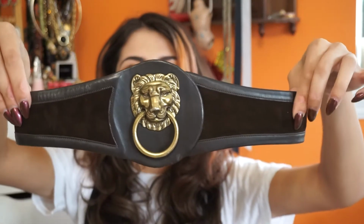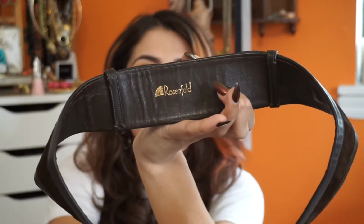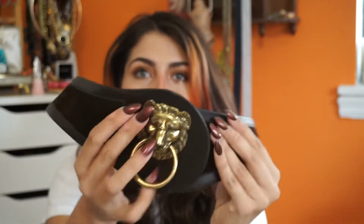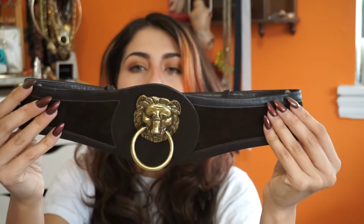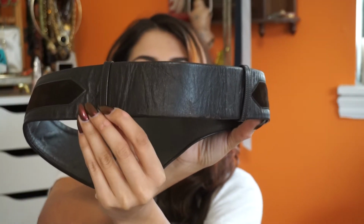I paid up for this one as far as thrift stores are concerned. Anyway, I paid $16 for this, but it is this fantastic lion door knocker type of belt. The brand is Rosenfeld. It is genuine leather. This is suede here at the front. It is in wonderful condition. It's super clean. The only wear is to the back here, but it is slightly adjustable, so that is the reason for that. But I love this baby. I've already worn it, and I feel like $1 million when I do.